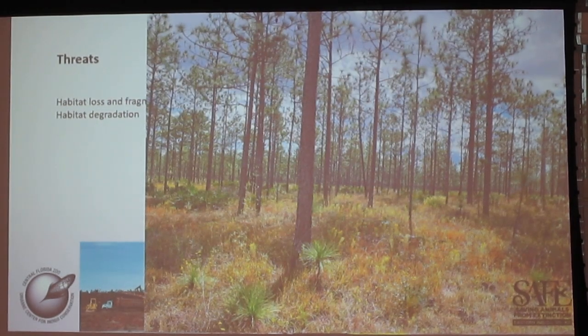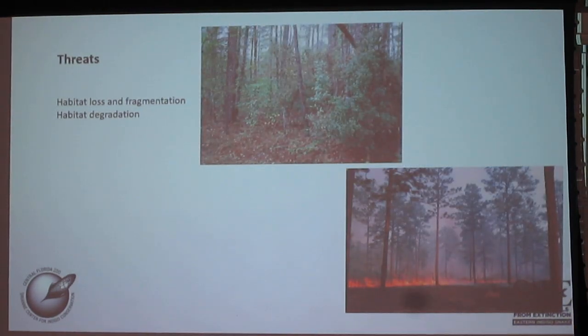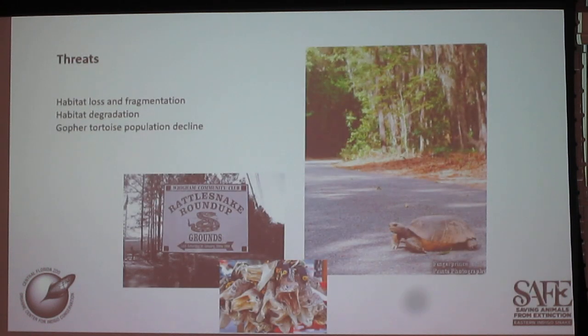So here's the longleaf pine, what we should be striving for, where they want to live. We got degradation of that, so you can see just overgrowth with its fire suppression. So if that's burned regular, you get more of that previous habitat. Gopher tortoise population declines. So as the gopher tortoise goes down in numbers, then there's fewer homes for them to live in, especially in the northern latitudes of their range.